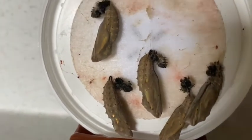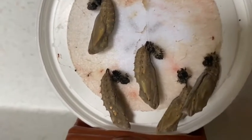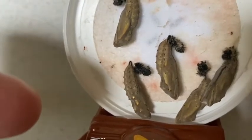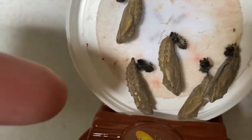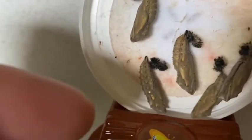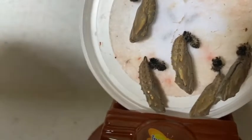Wow, pretty amazing. So when I look at the chrysalis, what I notice is, I'm gonna use my finger, I'm not gonna touch them because they're in a very important stage right now, but I notice all these little tiny bumps on the chrysalis. Wow, it's kind of like little spikes. I wonder if that's to protect from predators.